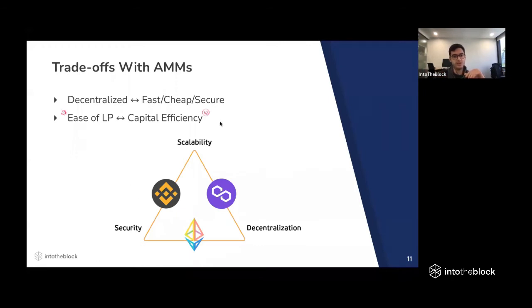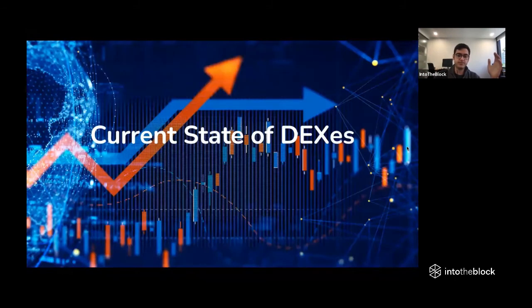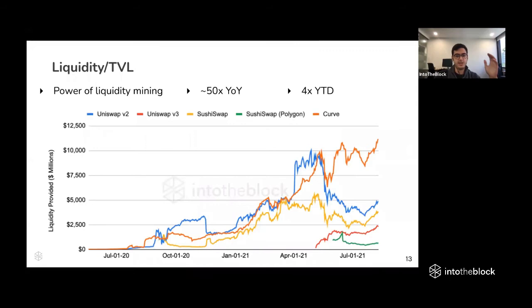And this is the main trade-off that went into the design of Uniswap v3 versus v2, where you cover the whole spectrum of price, and it's quite an easy experience for an LP, but it's not as capital efficient, as I'll dive into. All right, so now into probably my favorite part, which is the data.